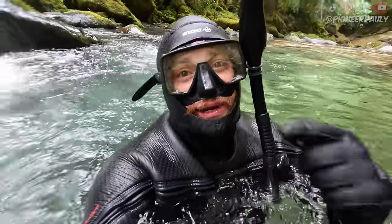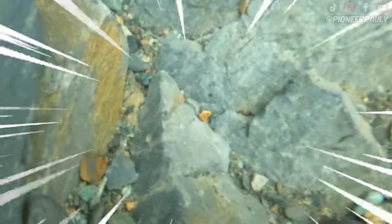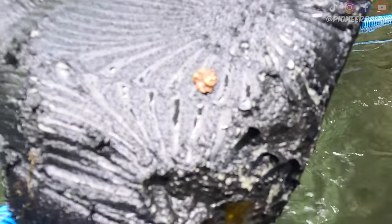I was able to suck it up eventually. Yeah! I just started working this deeper area, found the biggest nugget of the day. They always look bigger underwater, but that's still nice.